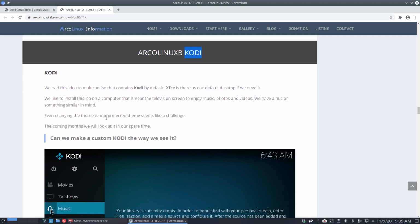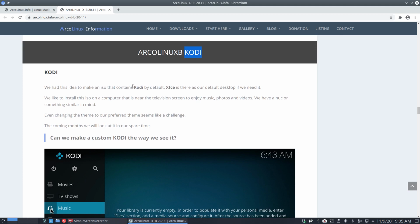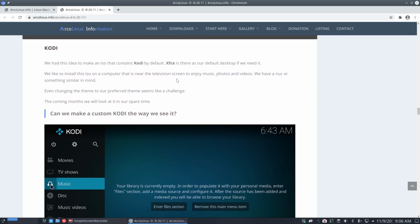Now we did not have a lot of spare time to investigate this question here. Can we make a custom Kodi the way we see it? At this point in time, it's still basically Kodi, but we do like some themes, something like this and that. Can we put it on our ISO when we burn it and install it? Then we get our custom Kodi. That's the question. Like I said, we did not have a lot of time.